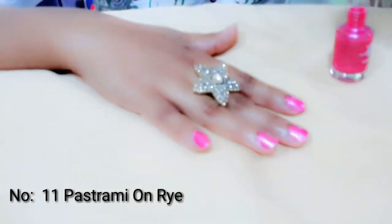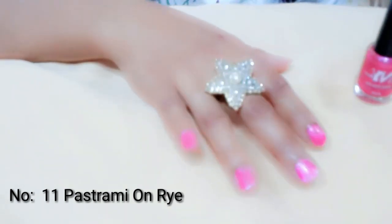This shade is Pastrami on Rye. It's a pink kind of shade, a dark pink shade.